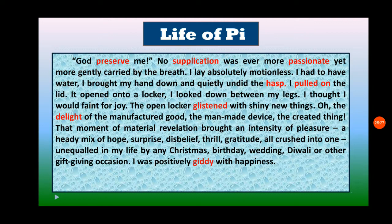Okay, so he compared in this moment which he saw there. What did he see there? He saw water there. So he was positively giddy with happiness. What is meant by giddy?